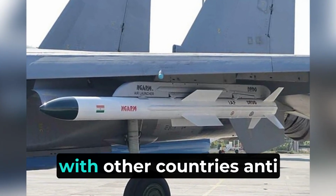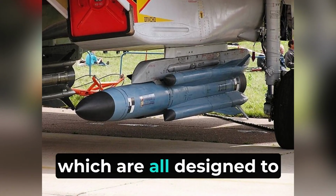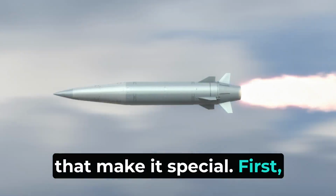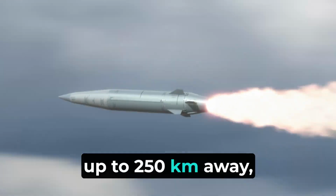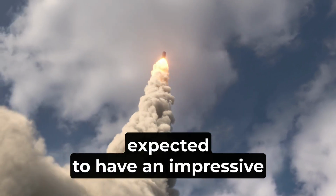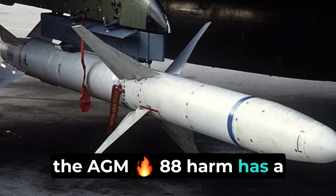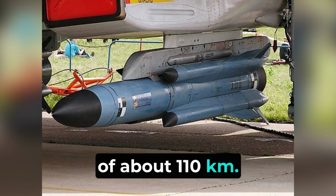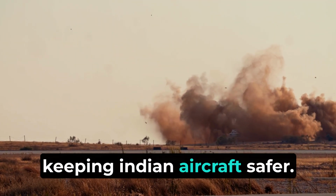If we compare these missiles with other countries' anti-radiation missiles like the American AGM-88 HARM and the Russian KH-31P, which are all designed to destroy enemy radar systems, Rudram has several advantages that make it special. First, Rudram missiles have a very good range. Rudram 1 can reach targets up to 250 kilometers away, while Rudram 2 can go up to 300 kilometers. The upcoming Rudram 3 is expected to have an impressive range of 550 kilometers. In comparison, the AGM-88 HARM has a range of about 150 kilometers, and the KH-31P has a range of about 110 kilometers. This means that Rudram missiles can hit enemy radars from a much greater distance, keeping Indian aircraft safer.